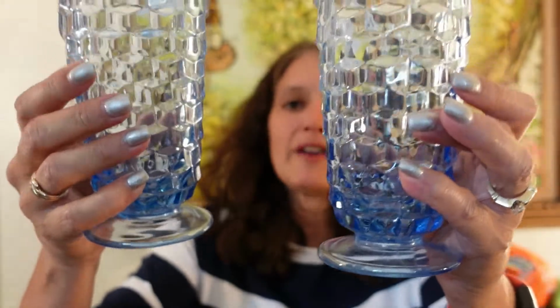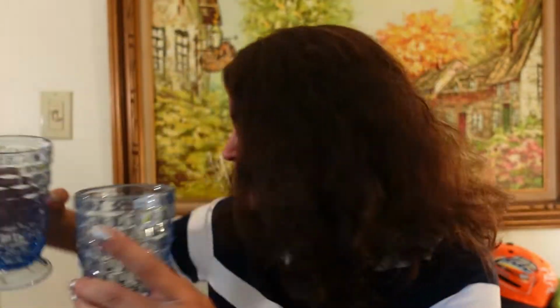This is also Indiana Glass, and just happens to be blue ones. This is the Cubist pattern on them. These are like drinking glasses, and so these normally sell for about $8 to $10 a piece. So I'm in that $16 to $20 range for selling these as a pair.